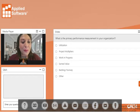Okay, so poll question is, what is the primary performance measurement in your organization? Is it utilization, project multipliers, work in progress, earned value, backlog/runway, or is it something else? So I will read it one more time for you guys. All right. What is the primary performance measurement in your organization?